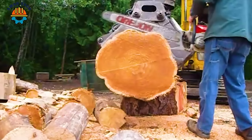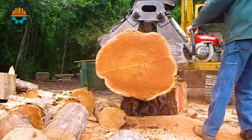Thanks to the Stihl 70 Classic saw combined with sharp blades, cutting giant logs becomes easier.